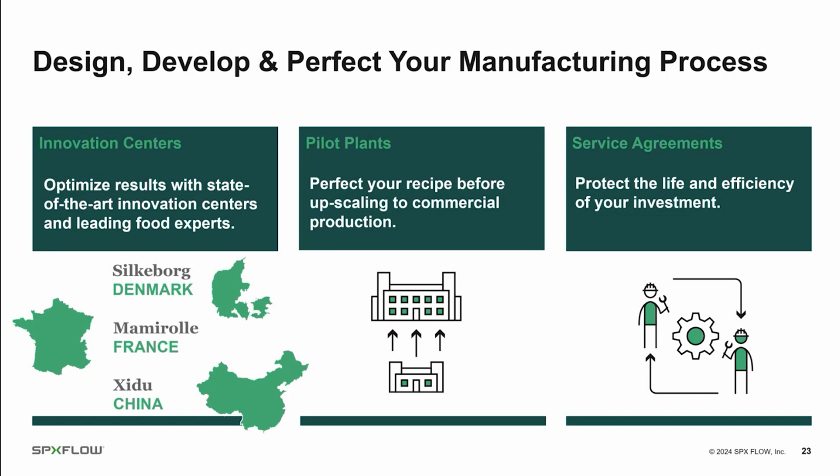Secondly, you can also rent one of our membrane pilot plants to get them on site. That's a chance to perfect your recipe before you upscale to commercial production. And the benefit of renting the pilot plant is that you have access to it over a longer time, and you can also use raw materials in bigger quantities than if you had to ship it to one of our innovation centers. Finally, if you decide to purchase a commercial scale membrane plant, we offer service agreements, which is a way to protect the life and efficiency of your investment.